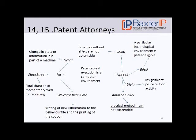Okay, so Bilski says you can't make something patentable by simply putting it in something technical. Then we have the Diamond v. Diehr case that says insignificant post-solution activity will not transform an unpatentable principle into a patentable process. And then lastly, we're talking about the Amazon one-click case. Now this is the Canadian case, which we'll discuss later.